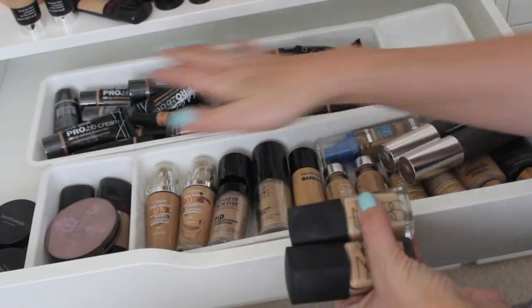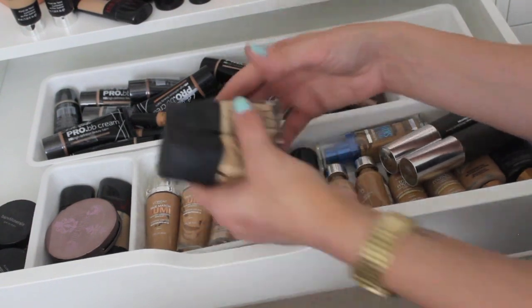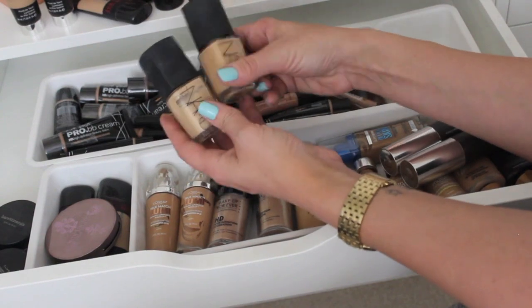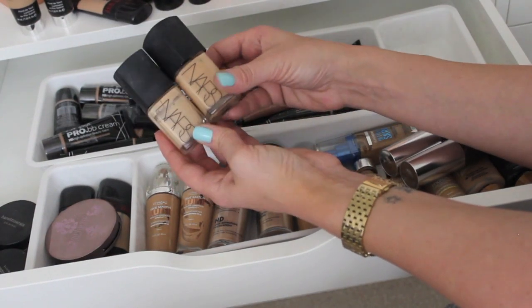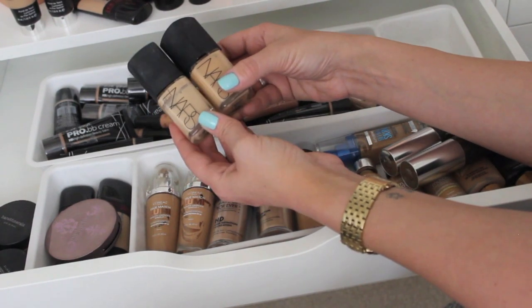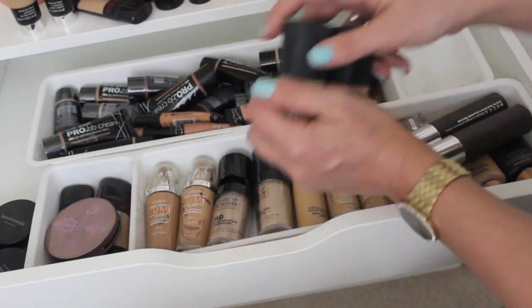Okay, so back here is all of my LA Girl BB creams and concealers other than these two NARS Sheer Glow foundations, which I'm going to pull these out. I'm going to give them one more try, and then I'm either going to hang on to them or I'm going to get rid of them, but we're going to make a decision on these.